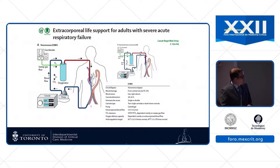Typically, we have two large cannulas inserted, one in the femoral vein that goes all the way up to the border between the right atrium and the inferior vena cava, and a return cannula that's usually inserted in the jugular vein and sits just in the superior vena cava. Then we suck blood out from below, push it through an oxygenator, which puts in oxygen and takes out CO2, and then returns the blood more or less in the same spot that it was taken in VV ECMO.